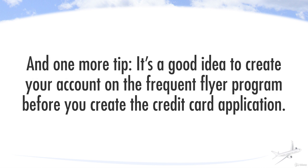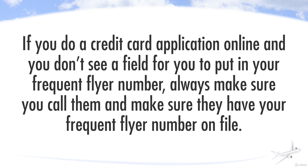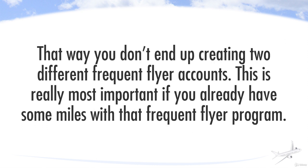And one more tip, it's a good idea to create your account on the frequent flyer program before you create the credit card application. Once you have your frequent flyer number, just plug that number into the application. If you do a credit card application online and you don't see a field for you to put in your frequent flyer number, always make sure you call them and make sure they have your frequent flyer number on file. That way you don't end up creating 2 different frequent flyer accounts.